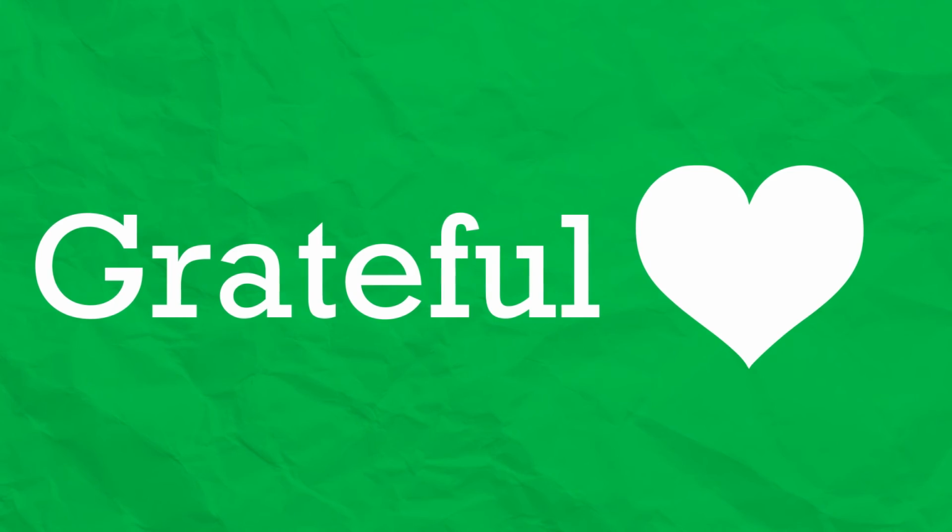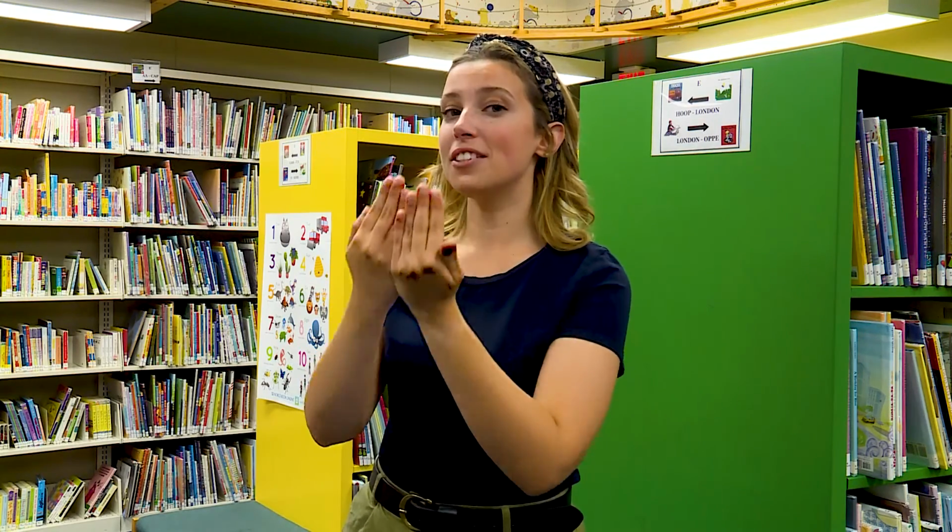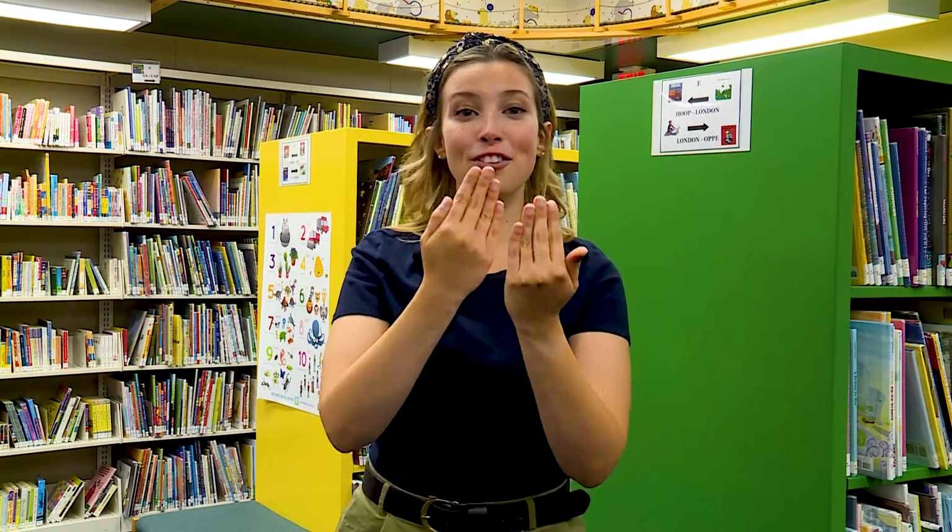And this goes along with the theme of Thanksgiving. Because in Thanksgiving, we celebrate all of the things that we're very grateful for. So grateful is going to be our next sign. Now with this sign, we need both of our hands. We're going to start off with one of our hands touching our chin and our other one coming up. So we're gonna hold them both like this. And then we do grateful. Now we move twice. Grateful, grateful.